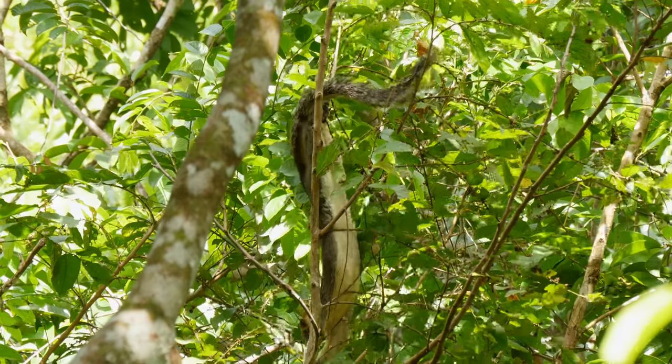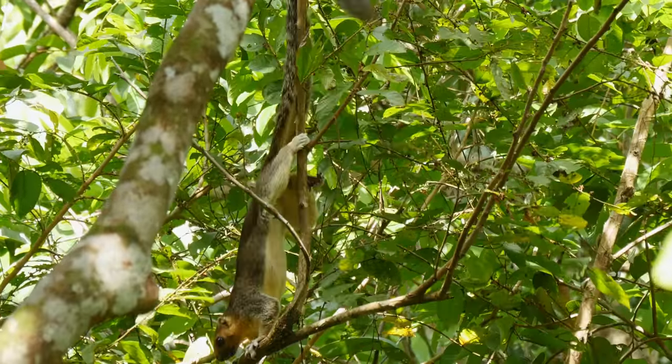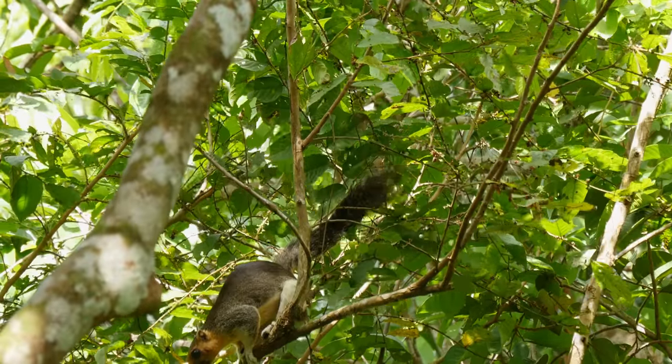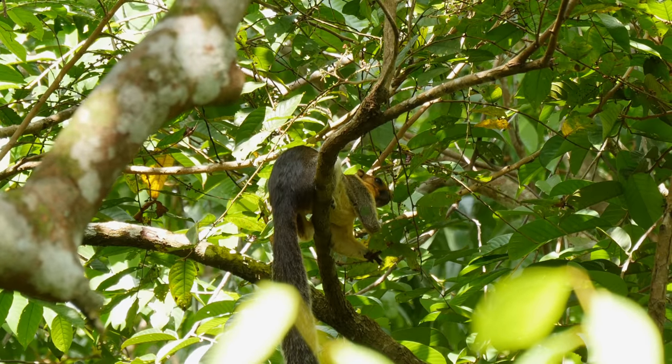Woodpecker! Woodpecker! This squirrel is undergoing rapid habitat loss by deforestation and is hunted in much of its range by indigenous people with guns or blowpipes to use them as a source of food.